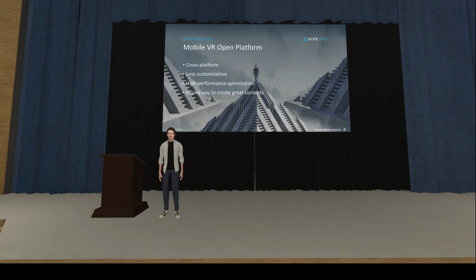So developers can do less customization and enjoy high performance from the platform and focus on content creation to deliver high quality contents. VIVE Wave is a platform to connect and cooperate between developers and hardware partners to empower the ecosystem. Through VIVE Wave, developers can enjoy their contents on as many hardware devices as possible and enjoy more benefit. In the meantime, hardware partners can leverage the resource of content developers to provide better service to their customers.